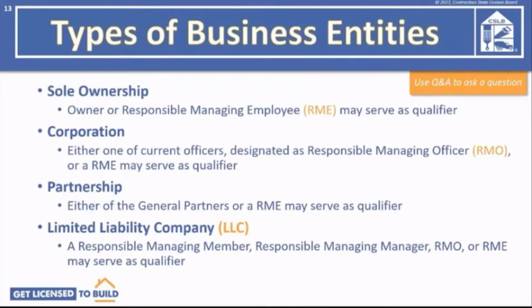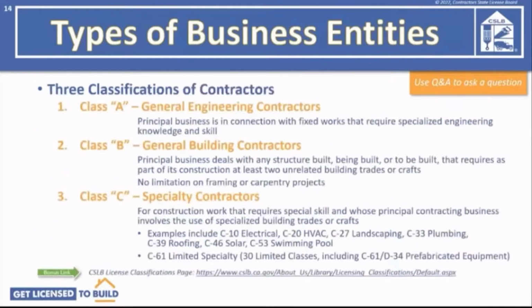Now let's talk about license classifications. A contractor's license can include multiple classifications, although you must select one when filing your application. While there are more than 40 license classifications in California, they all fall under 3 distinct categories. There is a bonus link to our classification list at the bottom of the screen.